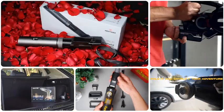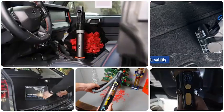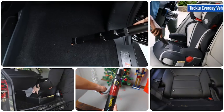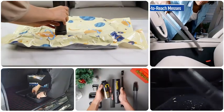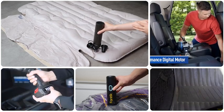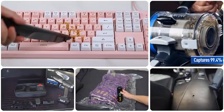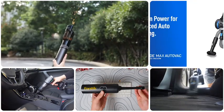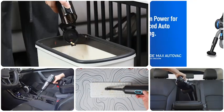Each vacuum has its strengths depending on what you need. If you prioritize maximum suction, go for Quotor. If you need the longest runtime, Redtiger is unbeatable. Fanttik V8 Apex and Seika Portable add versatility beyond just vacuuming. However, if you want a simple, effective, and affordable vacuum, the Black+Decker Dustbuster is a solid choice.